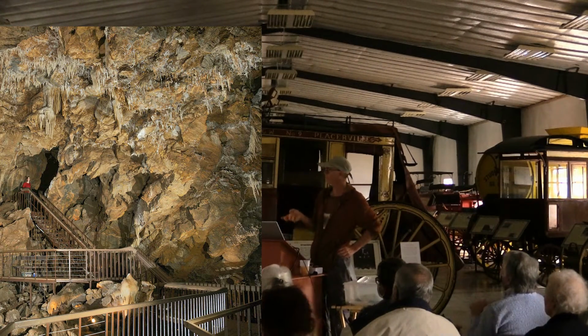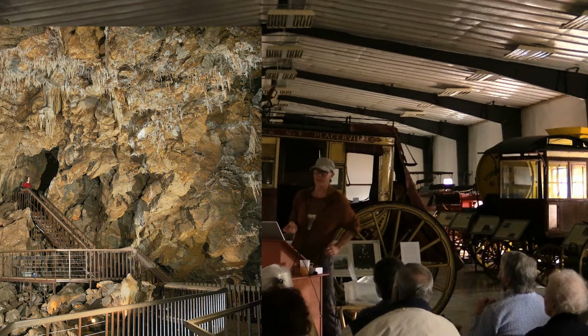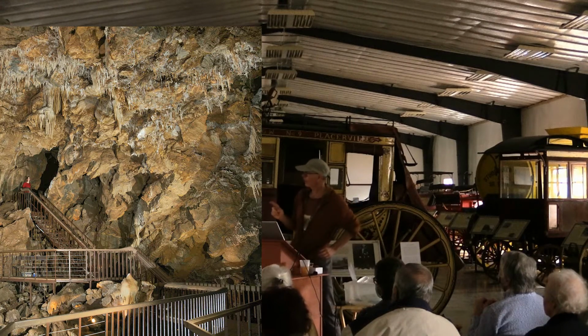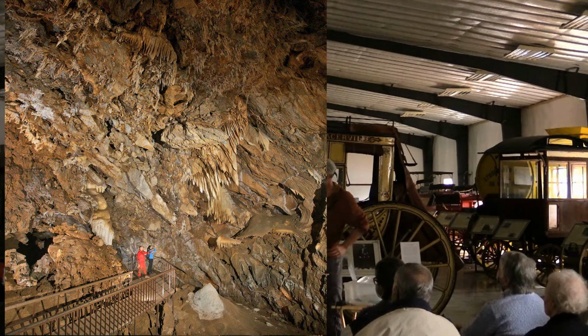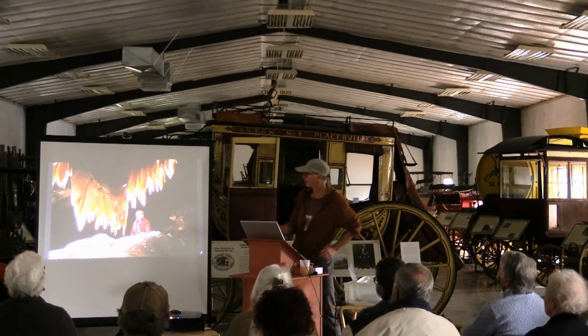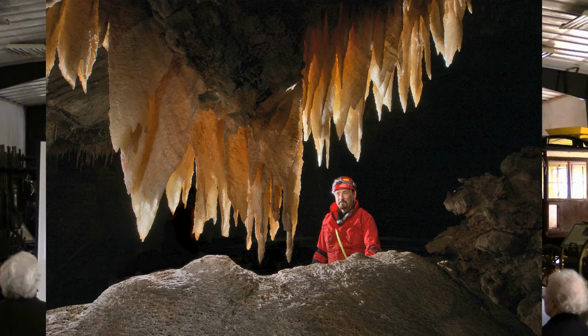They call this the Landmark Room because it's a federally designated National Natural Landmark site. That's an official designation. It's called that because of the helictites, and I'll show you some close-ups of those. But this is the end of the trail in there. So these are also draperies.